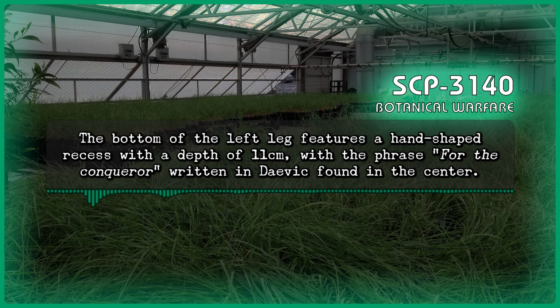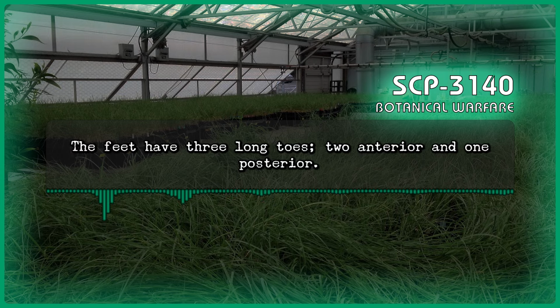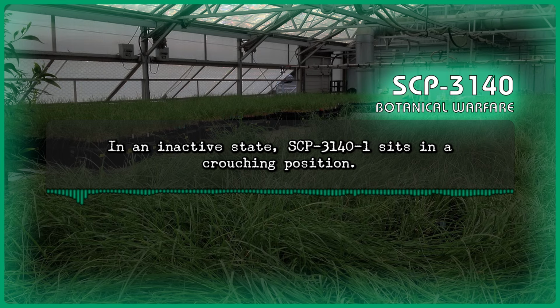The bottom of the left leg features a hand-shaped recess with a depth of 11 centimeters, with the phrase "For the Conqueror" written in Daevic found in the center. The feet have 3 long toes, 2 anterior and 1 posterior. In an inactive state, SCP-3140-1 sits in a crouching position.